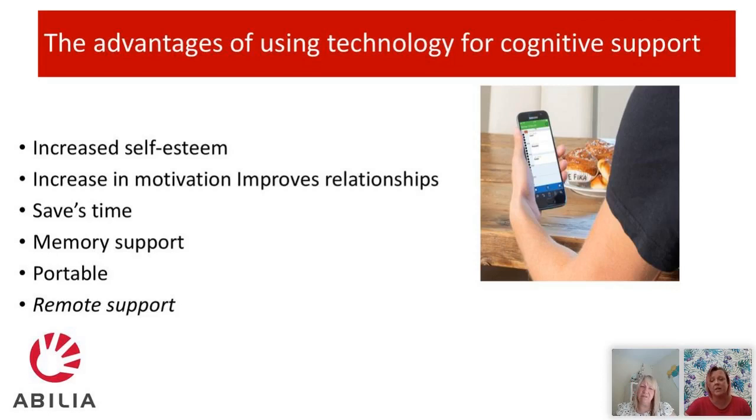Portable, it's on a device. It can be on any device. It can be Android or iOS. It can be on your phone. It can be on an iPad or an Android tablet, and can link to a smartwatch as well. And the remote support part I'll go into in more detail later as well. The HandiCalendar can be accessed by anybody supporting that person. But again, I'll show you a bit more about the myAbilia cloud account in a second.